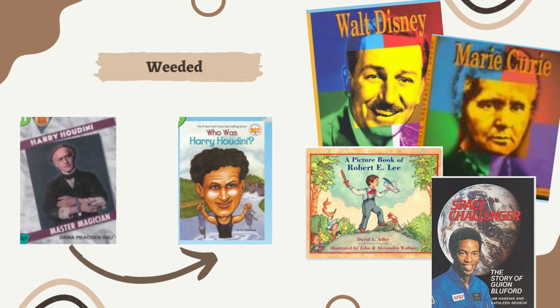And then you have these two books at the top that are part of the same series, the Walt Disney and Marie Curie books, illustrated biographies that I could just tell looked very old based on their style. And they were almost 20 years old, and no one is checking them out because they don't seem really relevant. They could be. I think that their topics are still engaging, but just outdated books. We have this picture book of Robert E. Lee, which I don't really understand if it's relevant to our community. It seems very old, seems like something you wouldn't have in the library right now. And then the last one is the Space Challenger, which is a very interesting story, but you can see the picture looks like it comes from the 80s, and it's also not getting checked out in the library.